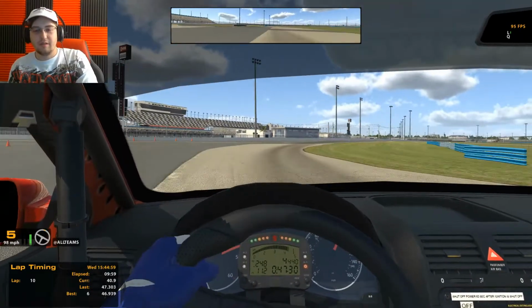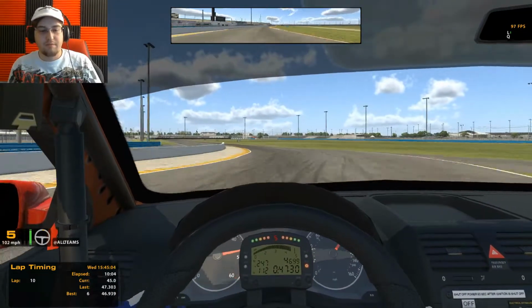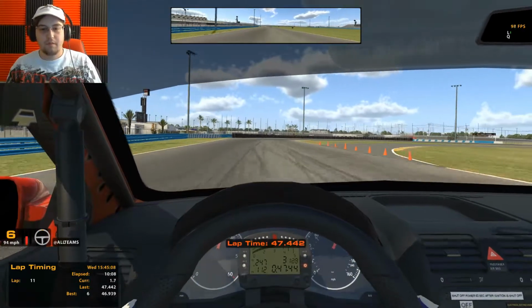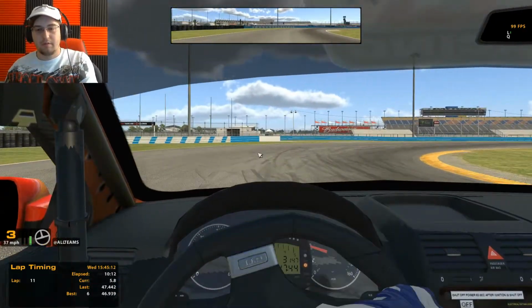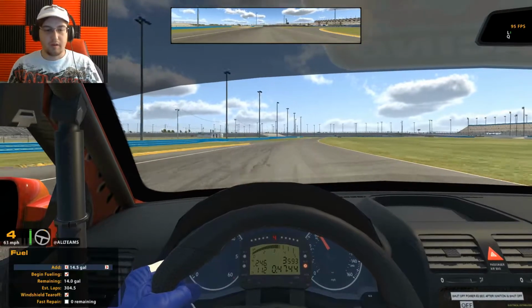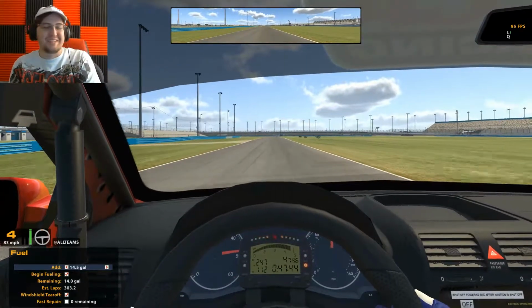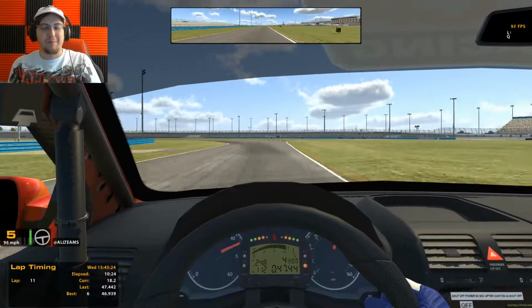Let's see. The other thing I'm not sure of is the fuel cell. 47.442. Hold on, something's not working. Oh, there we go. My F keys were not working. We're estimated 300 laps. I don't think we're going to have to worry about fuel, guys. Not going to worry about fuel here.